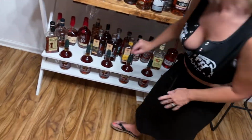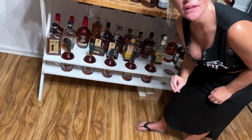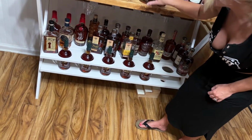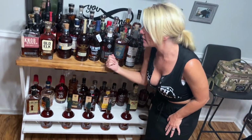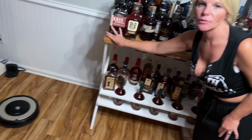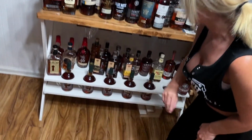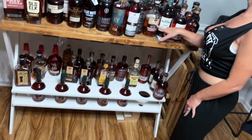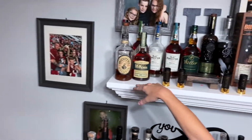We have drank Blade and Bow, Larceny. Am I saying that right? Larceny. We drank a Castle and Key. We got another one, which is very rare. I am drinking Knob Creek. Homer doesn't really like that, but that's my go-to dessert. And Remus. We've gone through some Old Forester and some Michter's.